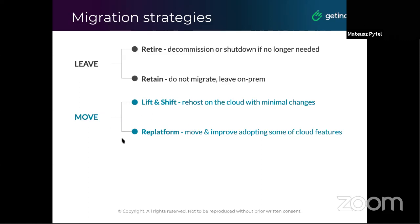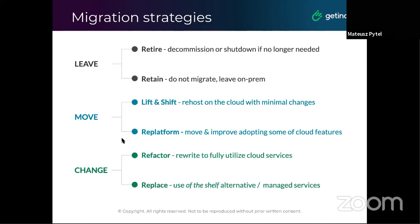One of the obvious ones regarding data processing systems especially is separation between compute and storage. And this applies to applications as well, because this one change will allow you to make use of the auto-scaling feature for a lot of systems. And the last group is change. So we can refactor. We are changing the application a lot, some development effort is required, but we try to maximize the utilization of cloud features.